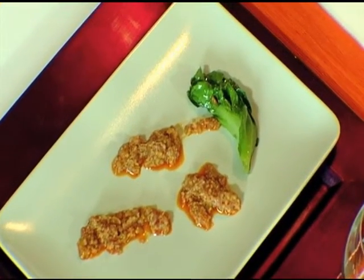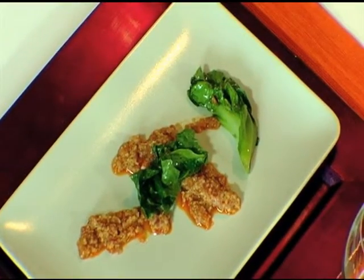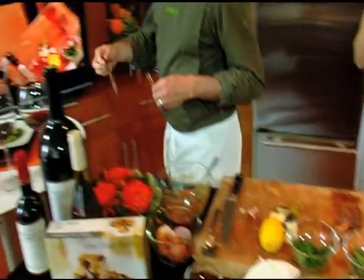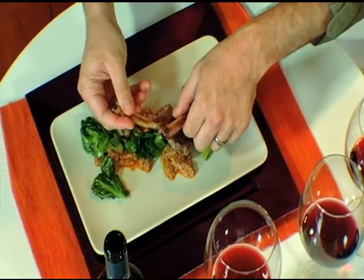All right. Okay, so we've got our chops. These are beautiful chops. Yeah, these guys are really, really good. And now they've rested nicely, right? They've rested really well. I guess we'll just kind of throw them down. I love this way.